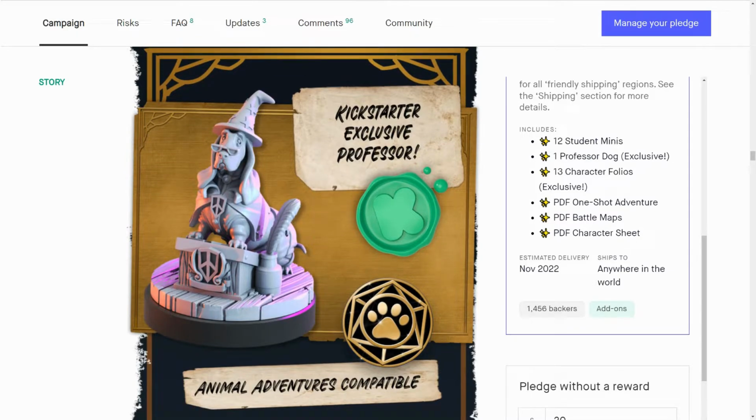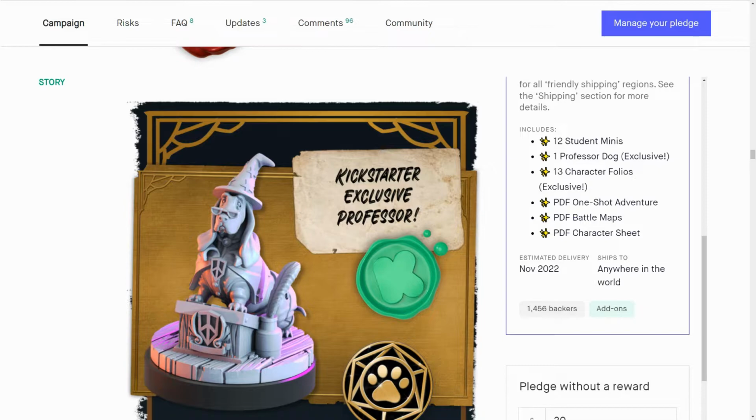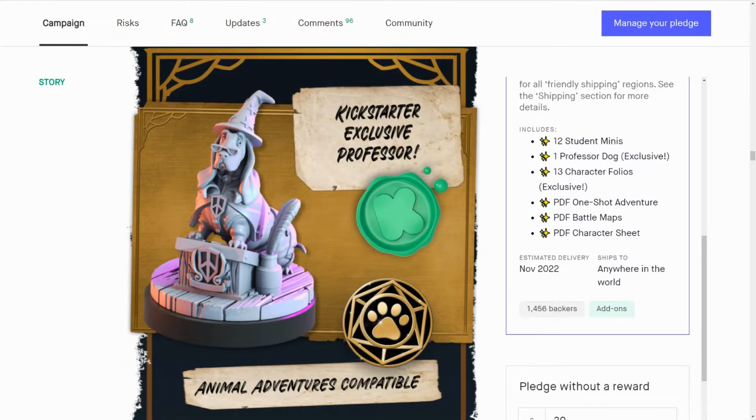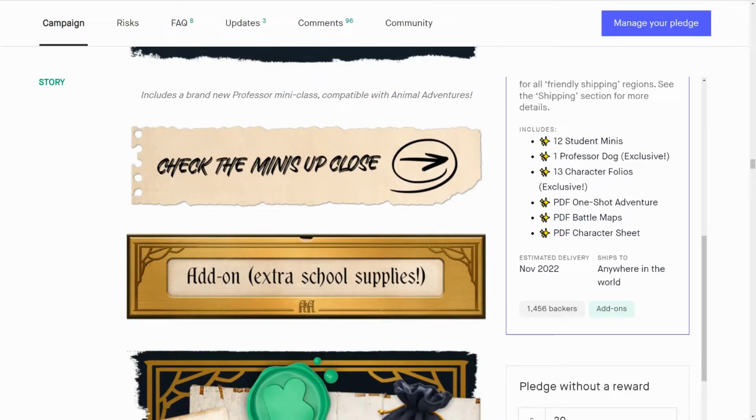Here's the Professor. Animal Adventures compatible. Has his own sheet. Okay. Now you can check the minis out. It goes to a, what's it called? I always forget, the Google Drive. There we go, Google Drive. You can see what they look like painted as well.